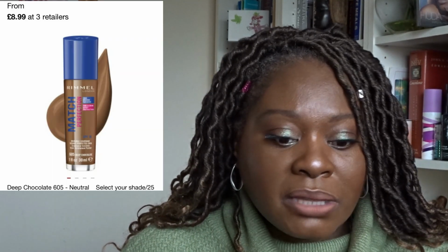13 was Rimmel Match. Do I have that here? I haven't got that here either. I don't know where half of these foundations are. I don't know what I've done with them. I think I did a kind of mini declutter, and I think the Rimmel Match might have got thrown away. I'm surprised if I did, but it might have got thrown away.